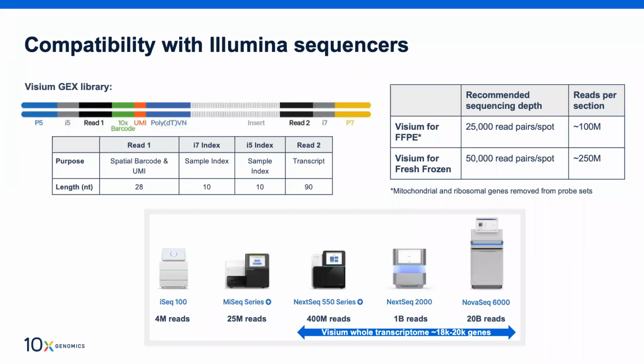And this shows you the sequencing format. So Visium for FFPE is about 25,000 read pairs per spot. For fresh frozen, it's 50,000 read pairs per spot. So per capture area for FFPE, you're looking at about 100 million reads, as opposed to 250 million reads per capture area for the fresh frozen workflow.